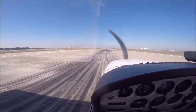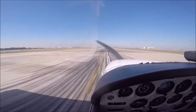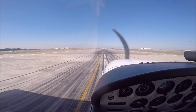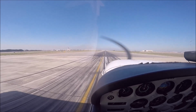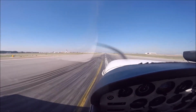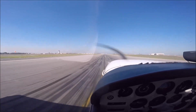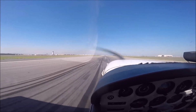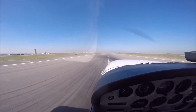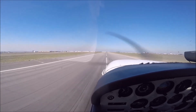Brakes. Ground tower, Cherokee 0676, ready for departure. I'm going to be a little bit brave and do a performance takeoff here, 10 degrees of flaps. Hold short, runway 26 right. Holding short. Off-field takeoff. Nose is up. Creep in a little bit. Wait to get off the ground. Stay in ground effect and pitch for 65. There we go. Stay in ground effect. There's 65, pitch up.